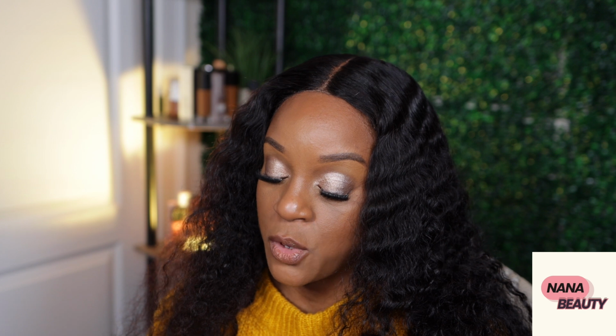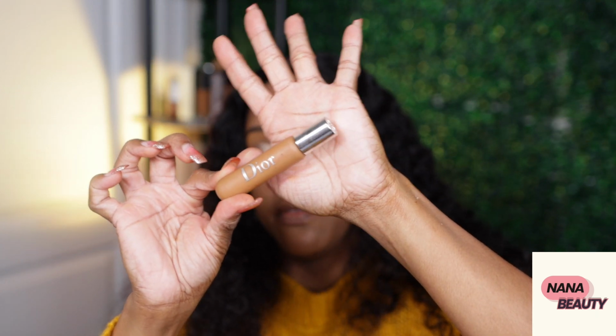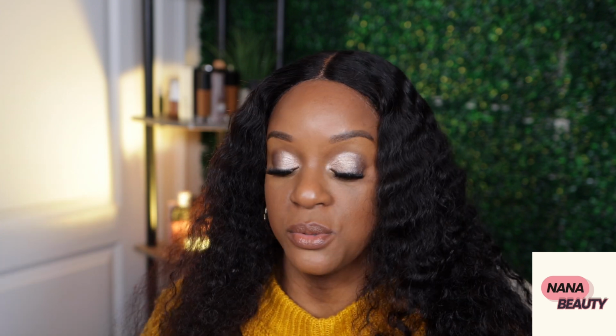right? It's the Dior Backstage Flash Perfector Concealer. And this is in the shade 5W. And of course, this is my skin tone. I have 4W. I don't know where it is. But 4W is what I use to highlight with.